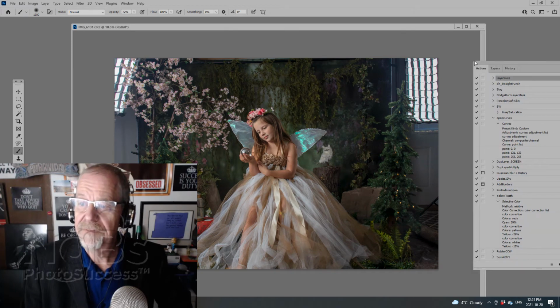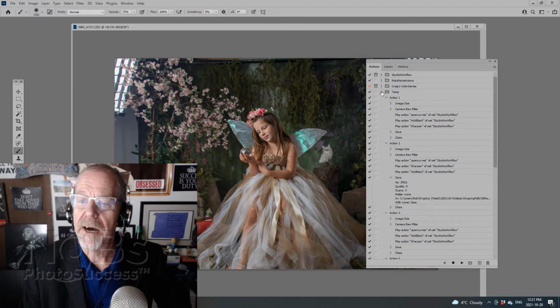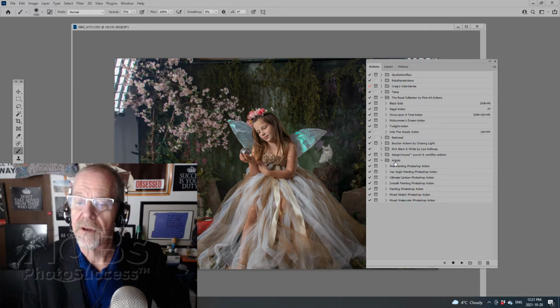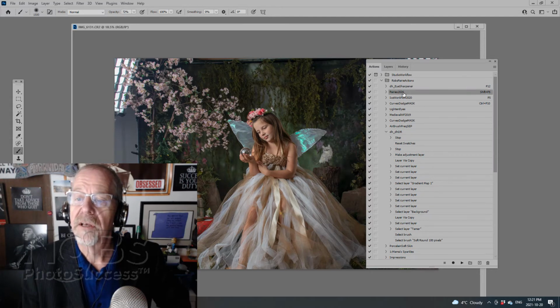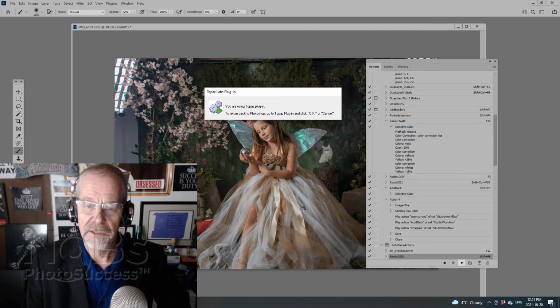Let me, for fun, I've never done this. I'm going to run my fairy workflow. It's here somewhere. Rob's Fairy Actions. Fairies. I'm always working on my workflow. I do an action. My workflow is fast, really fast.